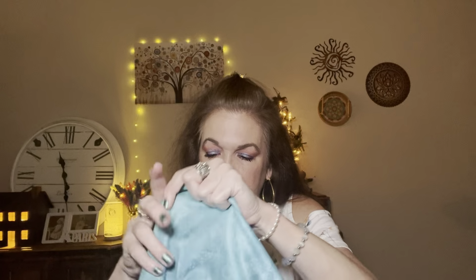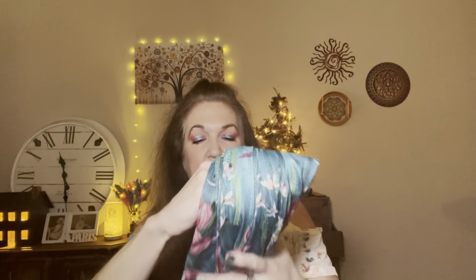Let me see what it's made of, if there's a tag in here. Yeah, I got a 2X. I should have gotten a 1X. It's 95 polyester, 5 spandex, so it's nice and stretchy and comfortable. And yeah, this is gonna be a good cleaning shirt. So let's put that to the side.